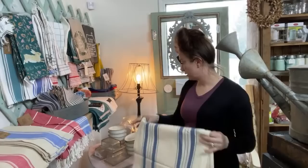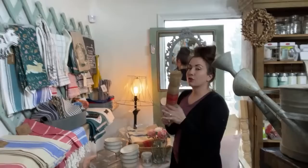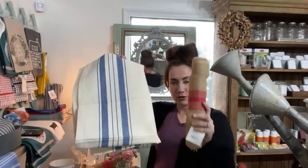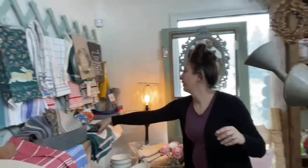We have two of these left. These are the burlap runners. They're way less expensive. They're $9.95, and we've got two of the red. So burlap, or you can go with, we got the basic and the bougie. Expensive, or not as expensive. Both farmhouse. They work. All right, let's move around here.